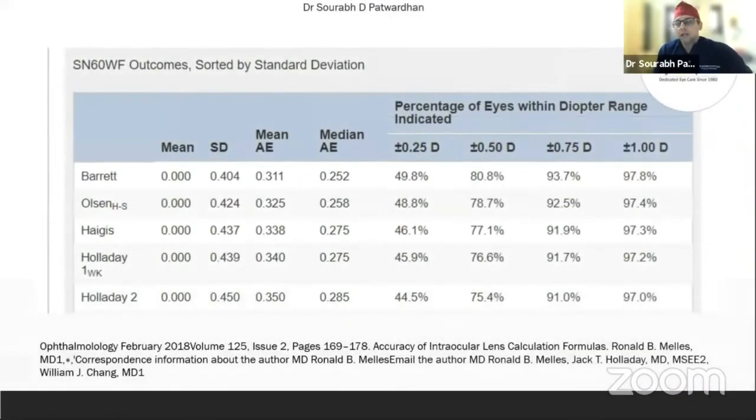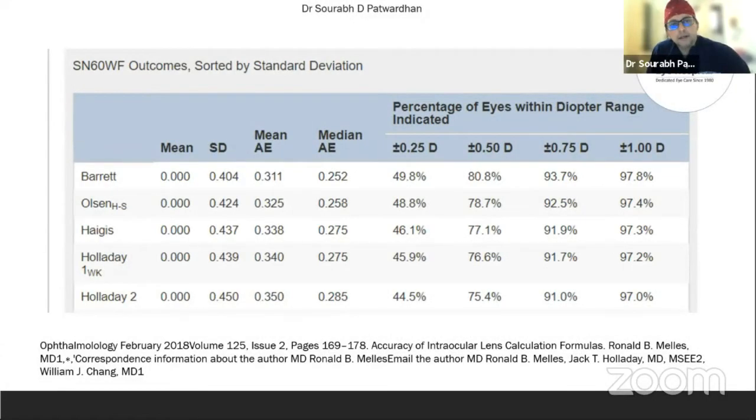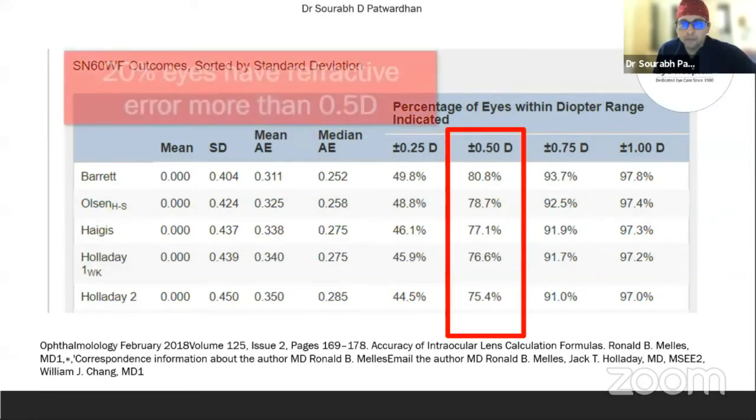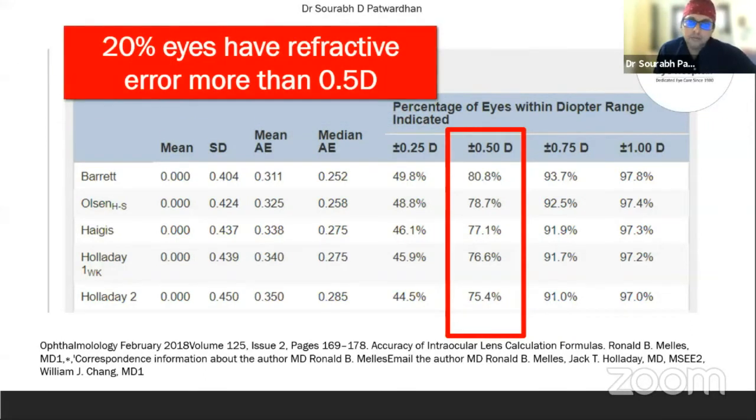Are patients really happy with this monofocal IOL? So when we look at the refractive results after the monofocal IOLs, what we find is that though 80% of the patients lie within plus minus 0.5 diopter refractive error post-operatively, still, even using the best of the IOL calculation formulas, we have almost 20% eyes which have refractive error of more than 0.5 diopter.